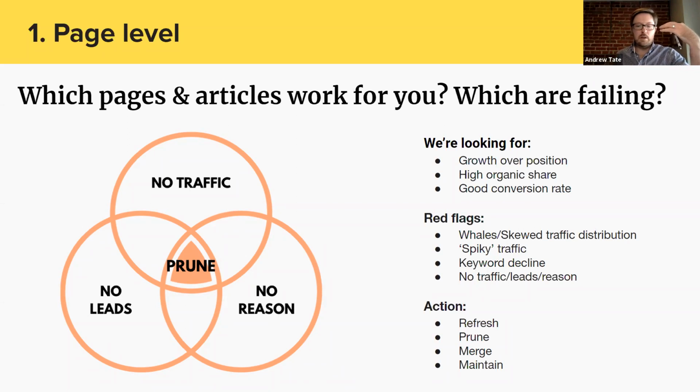So for us, when we think of no traffic, we might be thinking of an absolute limit of, over the past year, it has generated less than 100 views or something like that, and no significant change in trend over that time as well. Or we might say it's in the bottom 10% of all of your content for total traffic.